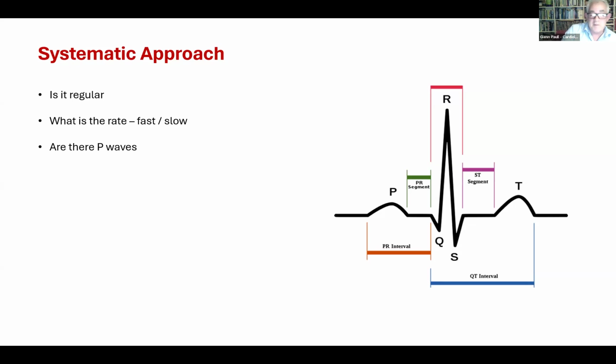Are there P waves? You want to see the P waves to know if it's normal conduction. So is this a normal sinus rhythm, which should have P waves? The sinoatrial node depolarizes the atria, and the atria is signified by P waves. Is there a QRS that follows each P wave? So is there communication between the atria and the ventricle, slowing down a little bit through that AV node?